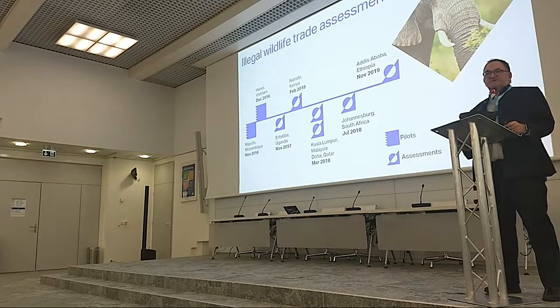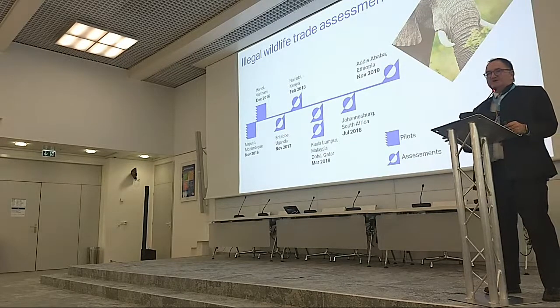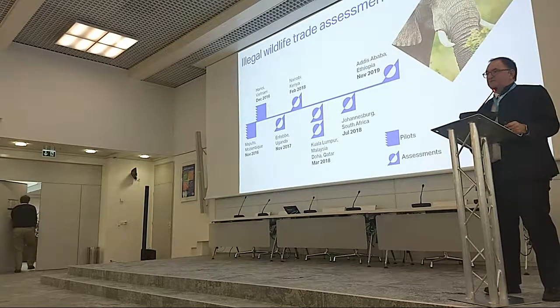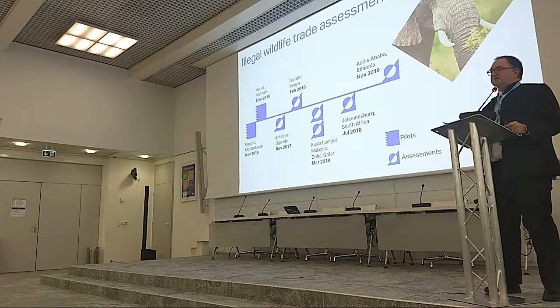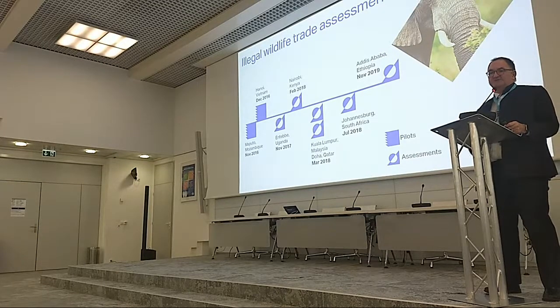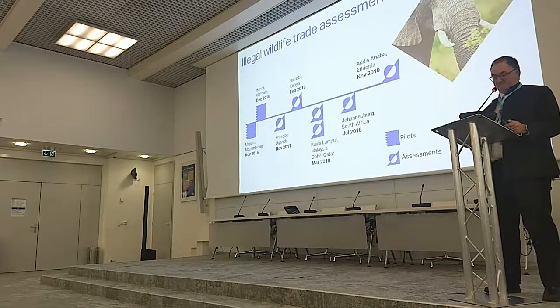We've just finished the last one of the program in Addis Ababa a few weeks ago. We're working together with all of the partners within the ROOTS program to develop some guidelines that will help those airports that have been assessed and any other airport that wishes to take action, to assist them to combat this ongoing and ever-growing threat.